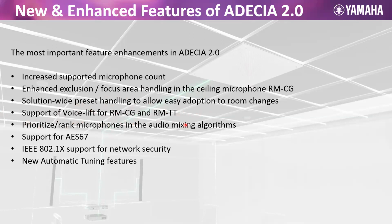And we'll look at prioritizing a mic. You can pick any mic in the system and add weight to that, make it a teacher mic or a presenter mic, or add priority for that microphone. We've increased our security with 802.1X support. This is a fully enterprise class solution. We support DHCP upgrades, SNMP management of the system. And for a lot of people using Symetrix DSPs, AES67 has really helped them out. They don't have to pay that Dante licensing.